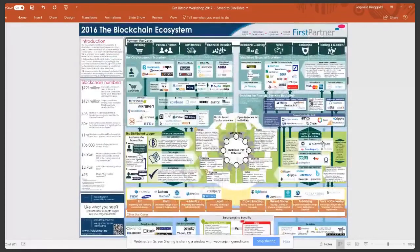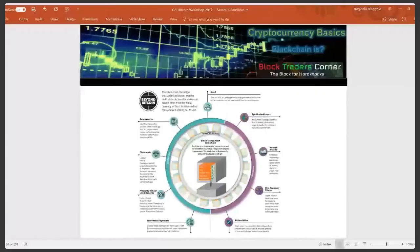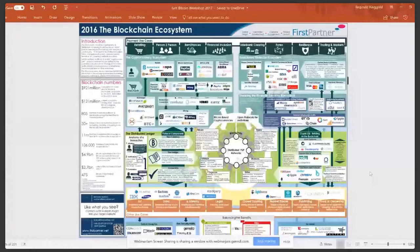to take advantage. Now, I'd like to show you guys this particular slide here, which is a breakdown of the different use cases that you'll see inside blockchain. Okay, we've got retailing, person-to-person remittances, financial inclusions. The biggest thing is that a lot of this stuff is starting to be integrated.